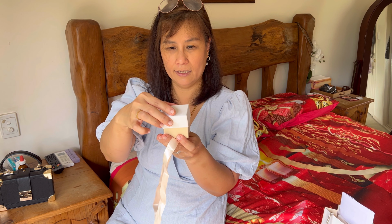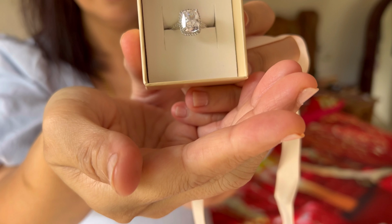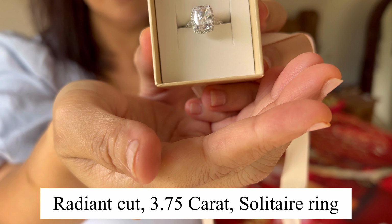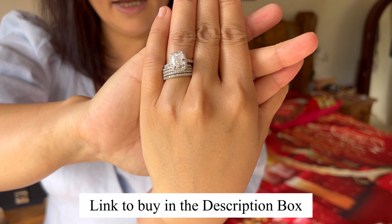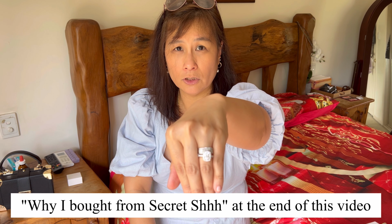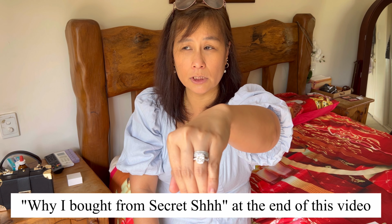Okay, and there it is. Hope you can see it. I hope it's not too bright. So yeah, the clarity is really good as well. I'm pretty happy with my purchase, and I got it on the Boxing Day sale discount, which is 25% off. So I'm pretty happy with that. That's all I've got from the Boxing Day sale.